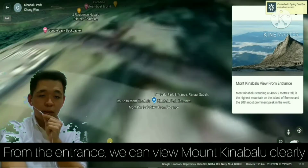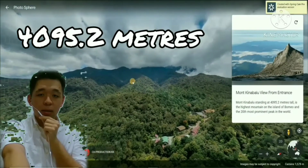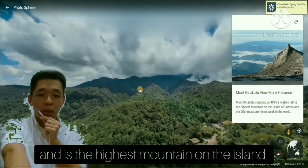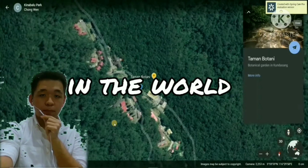From the entrance, we can take a view of Mount Kinabalu clearly. Mount Kinabalu, standing at 4,095.2 meters tall, is the highest mountain on the island of Borneo and the 20th most prominent peak in the world.